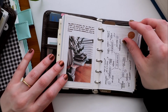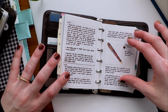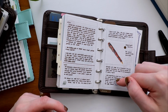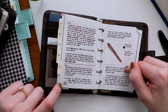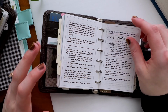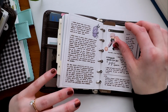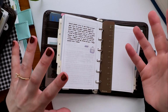Divider number 5, this is my journaling section. I am still journaling in here. This is my Dear Diary journaling. This is the notes insert from my shop. I just listed that. If you get the pocket size, there's a 3mm version included along with the 4mm version, and I'm journaling on the 3mm version. I can write really small, and in pocket size, I just wanted 3, so that's what I'm using. But Dear Diary journaling, some collecting of things, ideas, all that kind of stuff is in here.